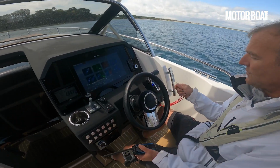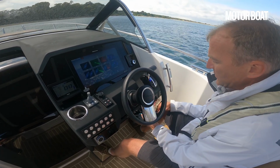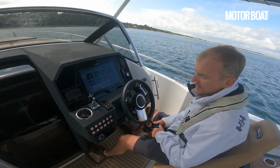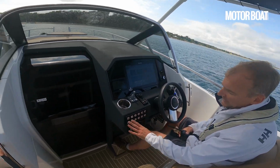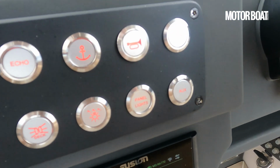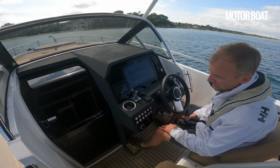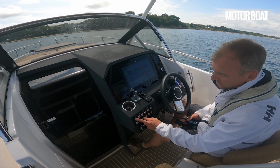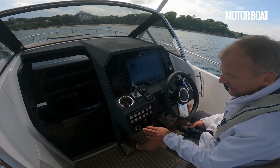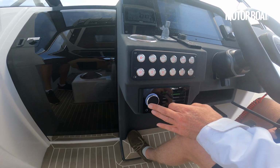Kill switch, traditional kill switch, you just wrap that around your leg, lock it back onto itself, and that will stop the engine if you do slip overboard or get thrown out of the seat. Over on this side, we've got buttons. Again, I like nice manual style buttons for all the key controls. Obviously, you've got the horn, you've got the navigation lights, and a tap for the water supply. And a Fusion stereo, again, I think that is standard part of the boat. That's the controls for the Fusion stereo.